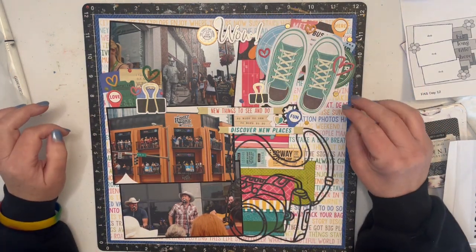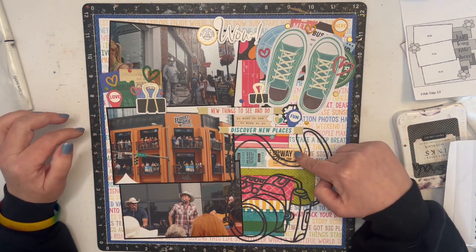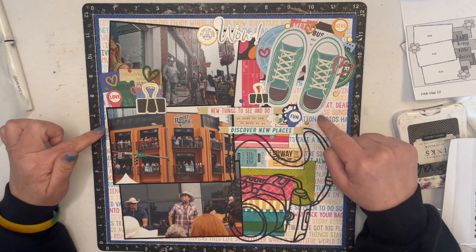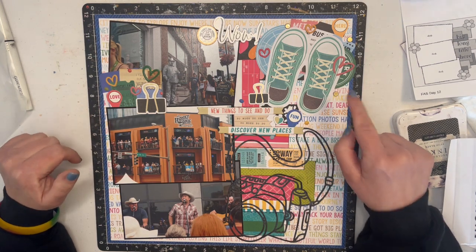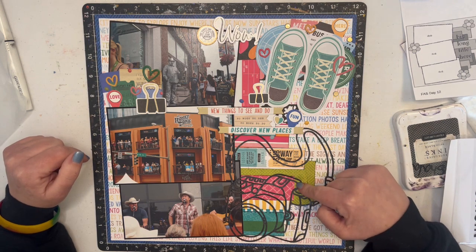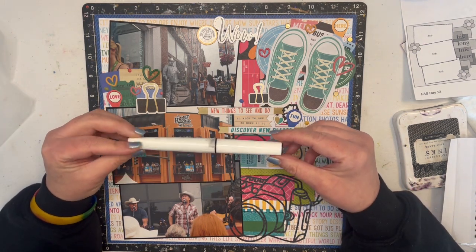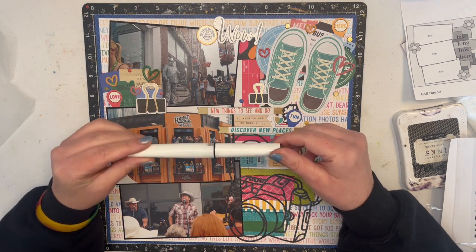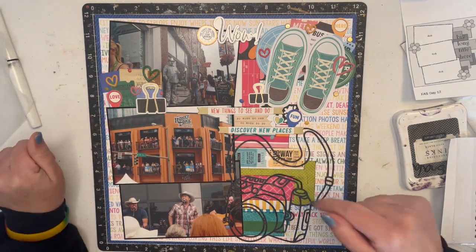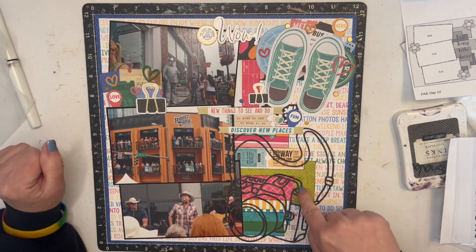Now, my weekly product focus is cut files this week, and so this is my first layout with my new product focus. So I took this camera cut file from Not Just for Boys Kit Club, and I painted it using a close to my heart glimmer brush. I love these things. It makes painting them a lot easier. And then I glued it down.